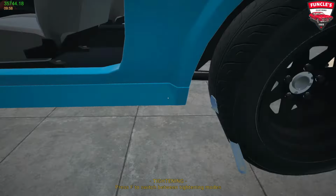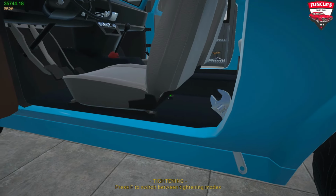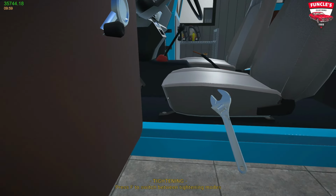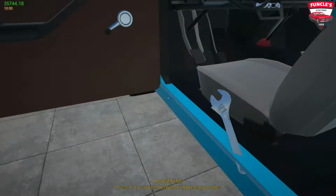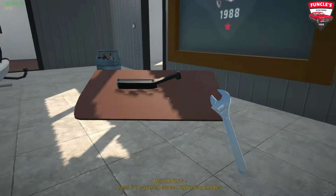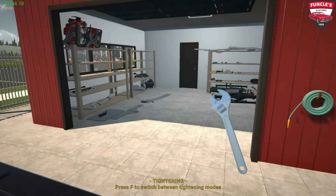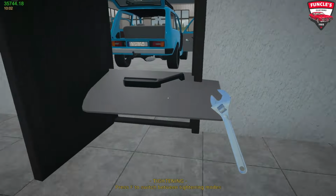Alright, there we go. That is definitely looking a little bit better already. Alright, there's the last bolt. Okay, and let's get this door panel removed. Alright, let's get this on the back of our truck over here. And this one. So that window winder is still working.